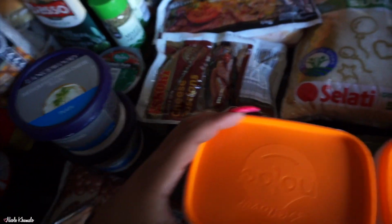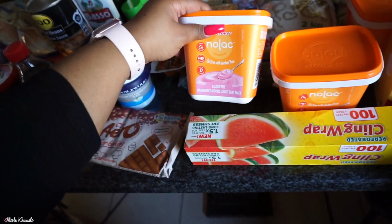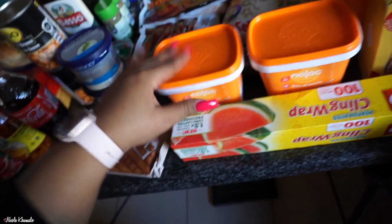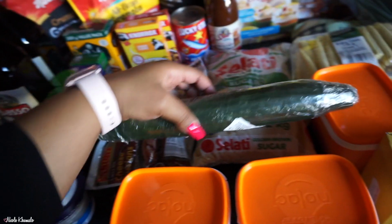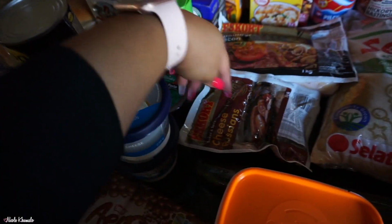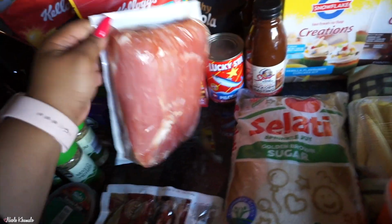So that's awesome. Moving on, we have 3 of these No-Lac strawberry lactose-free yogurts. These are so nice and they're so low in calories. So we got 3 of them because we didn't want them to go past their expiration date. But I think this will last us maybe 2-3 weeks. We have 1 lone cucumber. We have some cheese Russians, some shoulder bacon. This is the big packet.